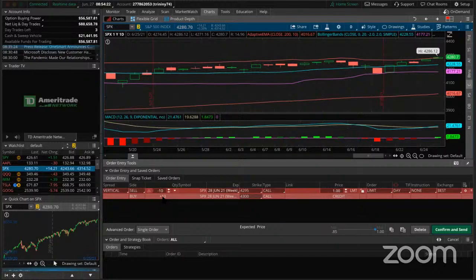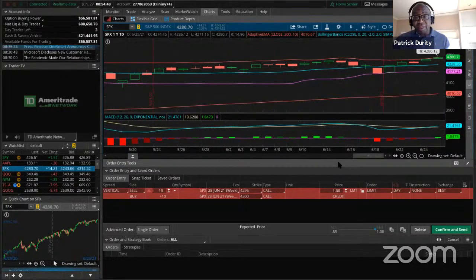All right, Patrick, let's look at the confirm and send and look at how much buying power this uses, because when we're talking about doing naked puts or naked calls, you're talking buying power. This significantly reduces your buying power by doing a spread. So will you hit confirm and send, just to see how much buying power it takes to put on this trade? So the buying power effect right here is $4,013.